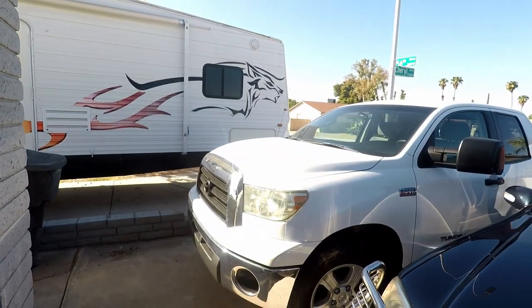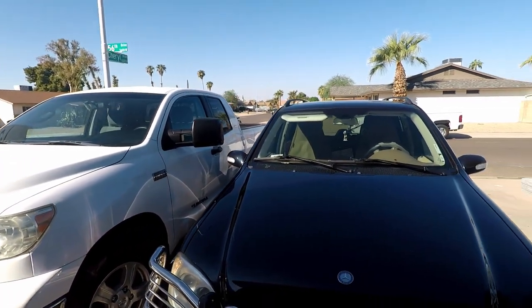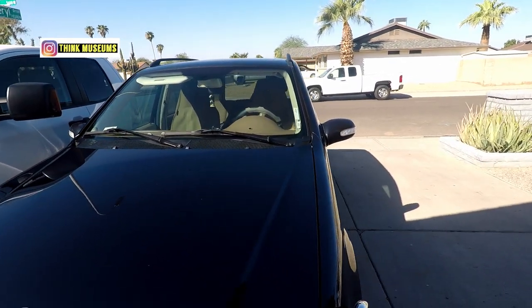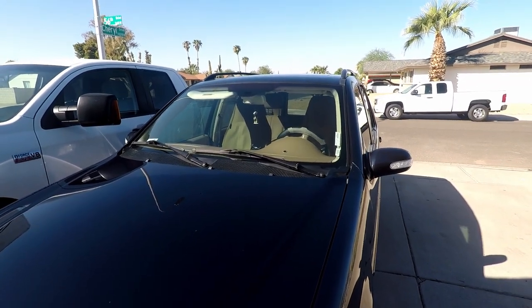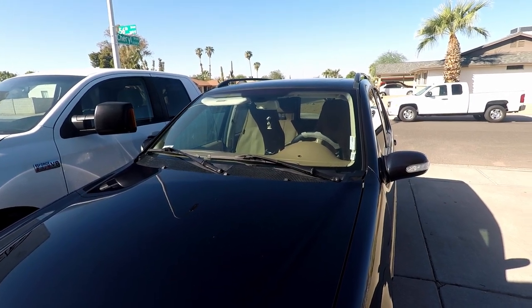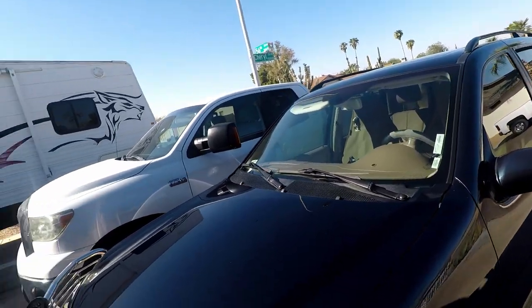I'm going to be heading out to the Hard Museum and I'm thinking about what I should drive today. Maybe I should drive a truck, a Toyota Tundra. Or I should just go with this tiny little car here because there's going to be a lot of people in that parking. The good thing with museums here in Arizona is they're open. COVID looks like it's not affecting things here in Arizona. So I'll be heading out in a little moment.